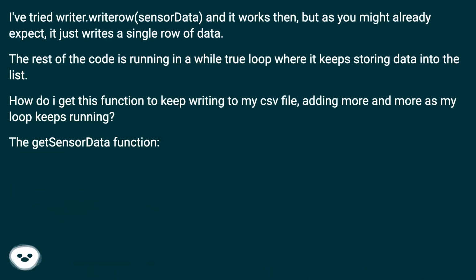I've tried writer.writeRow, sensor data, and it works then, but as you might already expect, it just writes a single row of data. The rest of the code is running in a while true loop where it keeps storing data into the list. How do I get this function to keep writing to my CSV file, adding more and more as my loop keeps running? The getSensorData function.